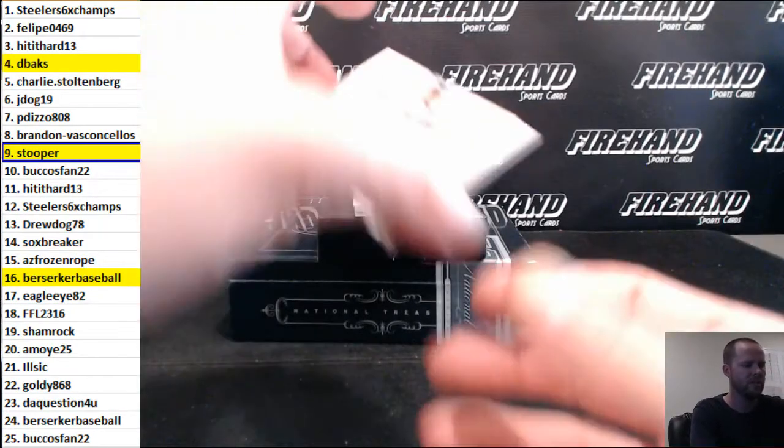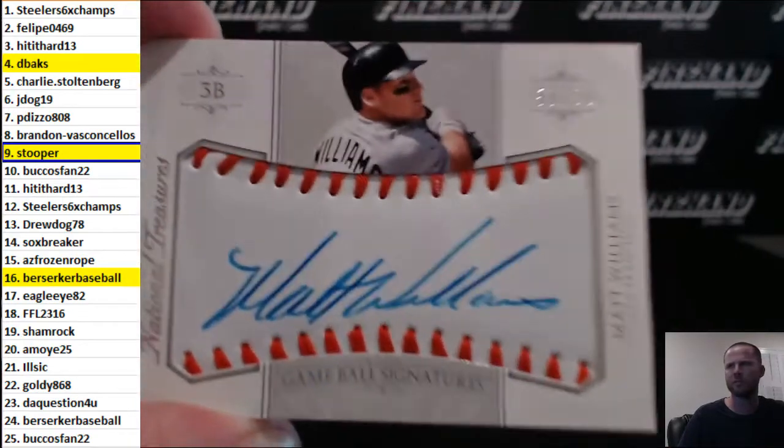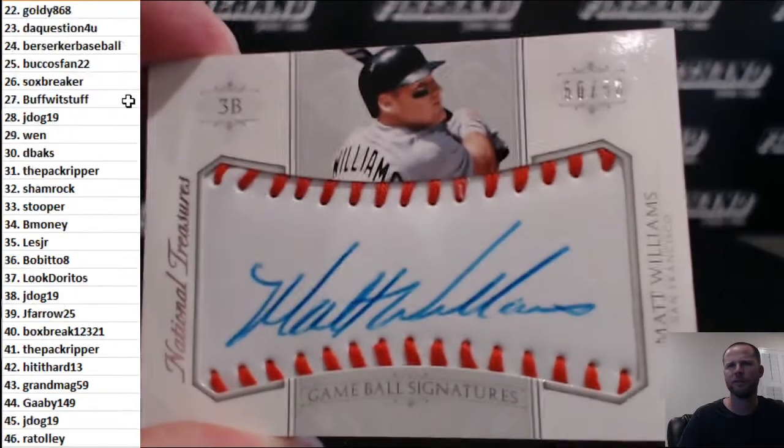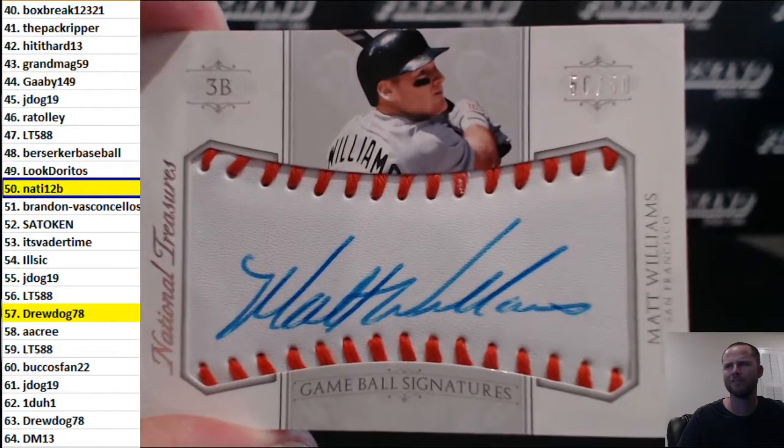Game ball signatures out of 50. Matt Williams, number 50 of 50, the last one. Natty 12B in the 50 hole.